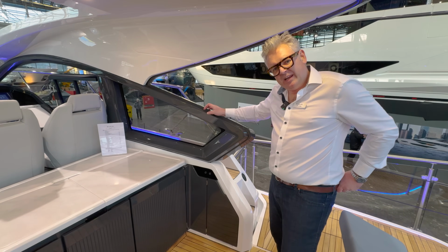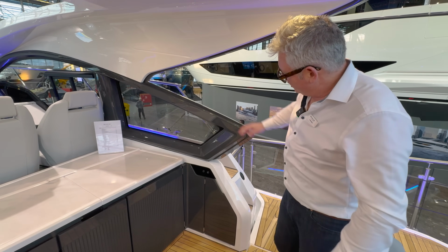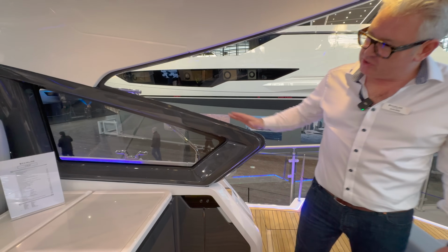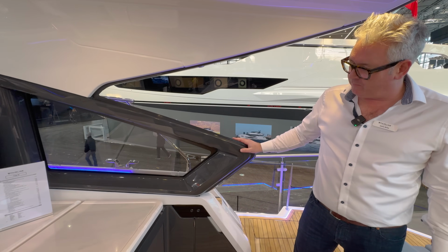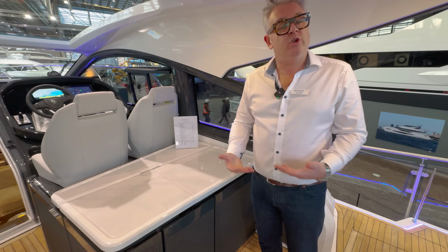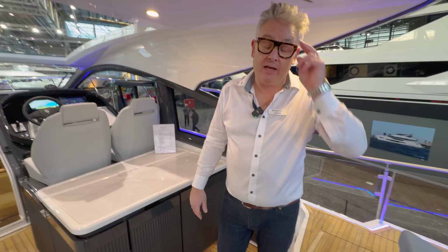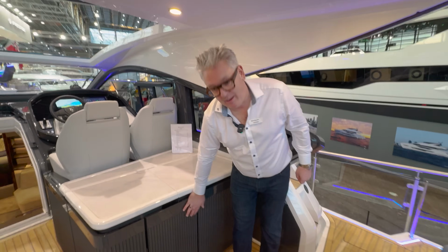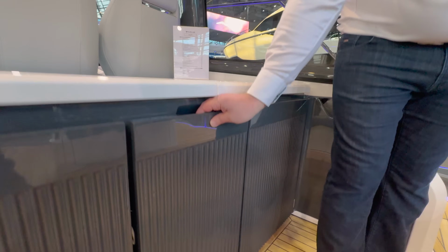Okay, so it's got some really nice design cues on this boat too. So we've kind of got these little winglets which protrude into the cockpit, which give this lovely Targa style finish. And then we move on to the barbecue, which, like all new Fairlines, like the new Squadron 58 and the Phantom 65, we have the fluted cupboards, which I really like.